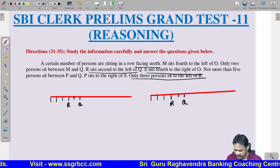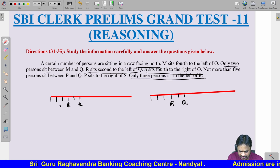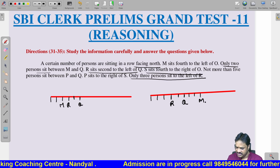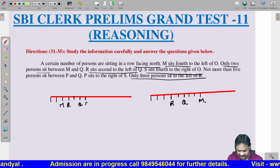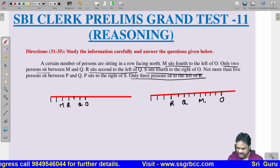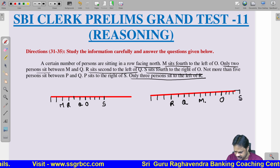S is sitting fourth to the right of O. Then only 2 persons are there between M and Q. Now we can take M either to the left side or to the right side. M sits fourth to the left of O: 1, 2, 3, 4. S is sitting fourth to the right of O: 1, 2, 3, 4, S.